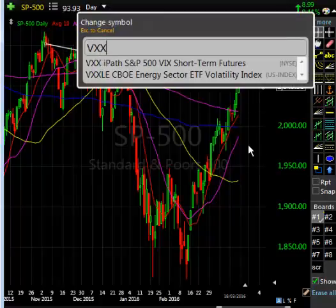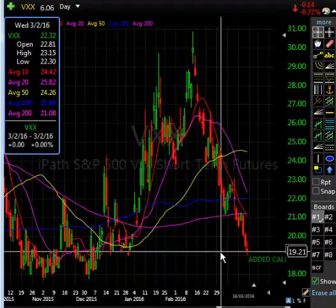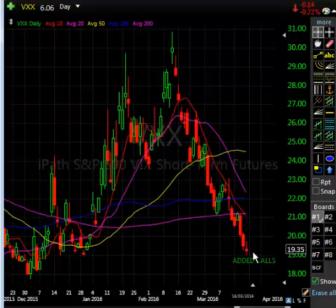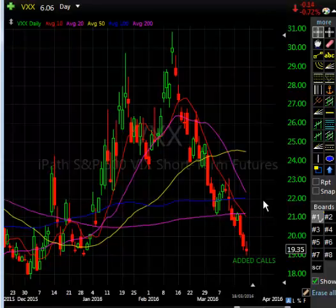Also VXX holding support here. This is a horizontal support. If you look at it, we took small calls here. Let's see how it plays out. It did get a nice bounce intraday, but we want to keep an eye. My target by May, we can trace 22. Obviously this can get a bounce. It's a cautionary one.